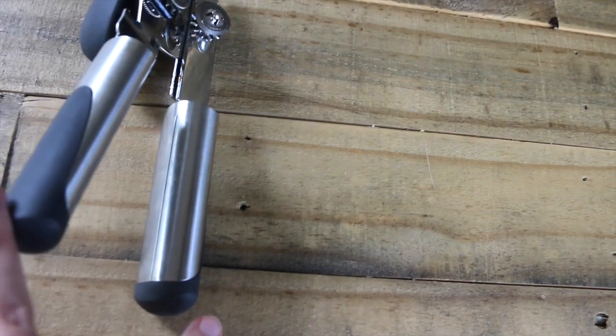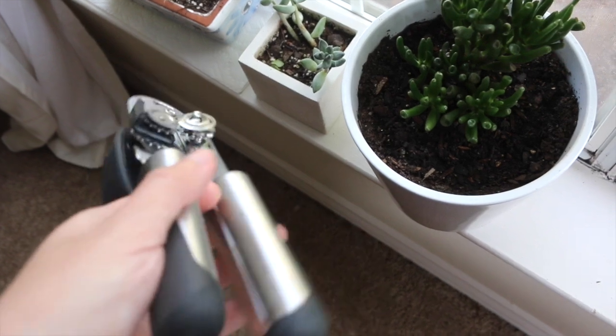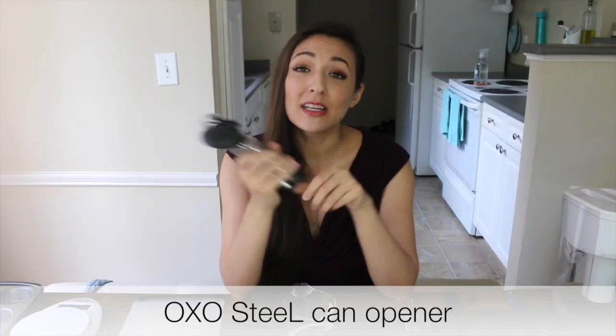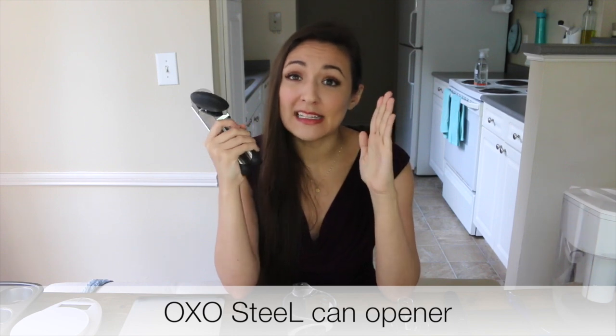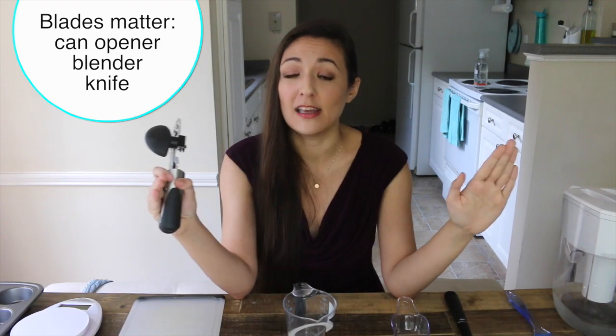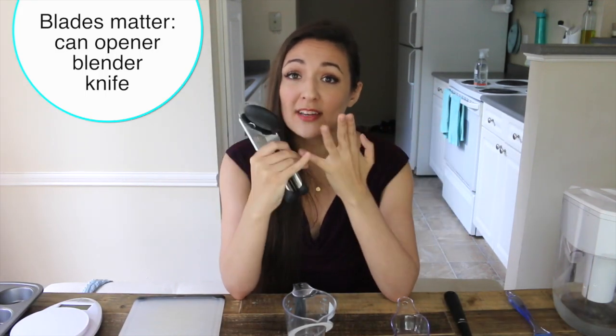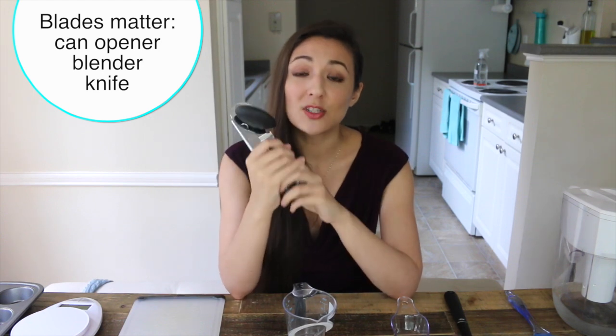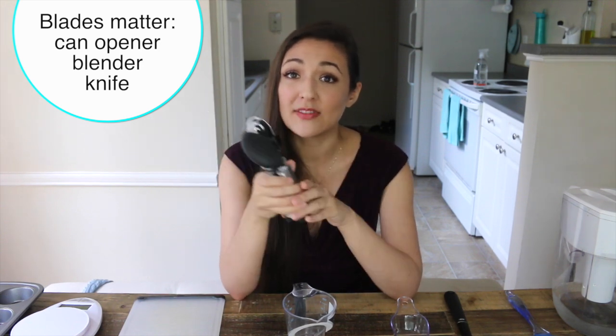And then my very last product is another OXO product. I mean, how excited can you get about a can opener? But it really makes a difference. Blades in the kitchen really make a difference. If you're gonna spend money on anything, it should be blades. So your knife, your blender, and your can opener. They have to be sharp. You will be wasting so much motion and so much energy if it is not.